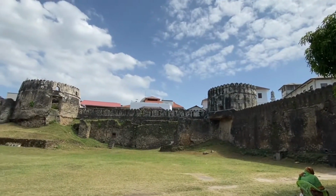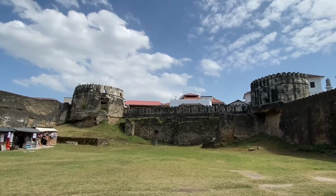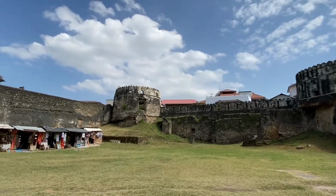Visitors can explore the ancient architecture and enjoy panoramic views of the city from the top of the fort.